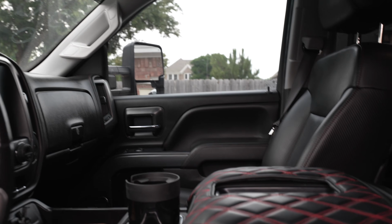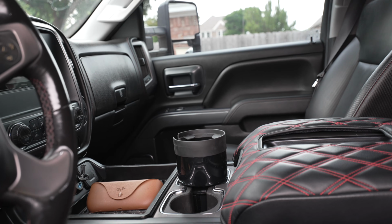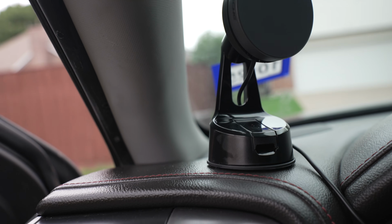There are some things I'm replacing inside this truck. That's why I'm doing this review now, and I want to know some of your thoughts about stuff I should change out. All right, jumping inside the vehicle, some things I really like.